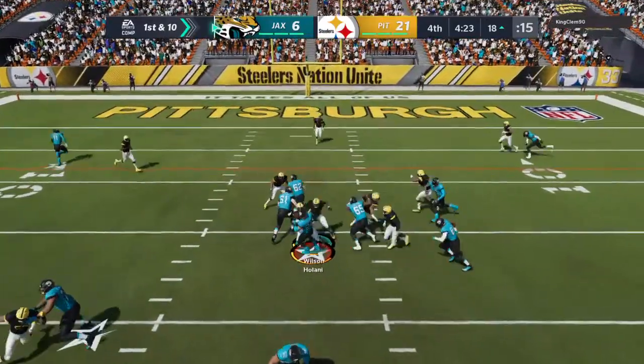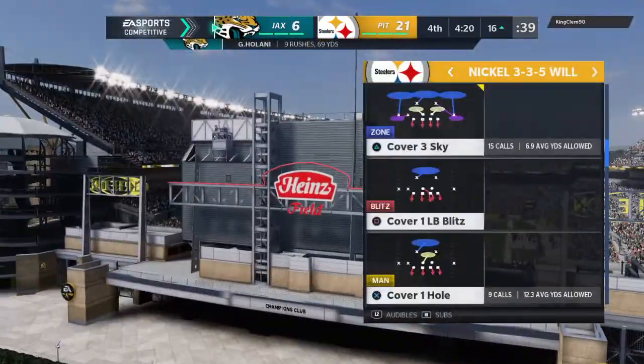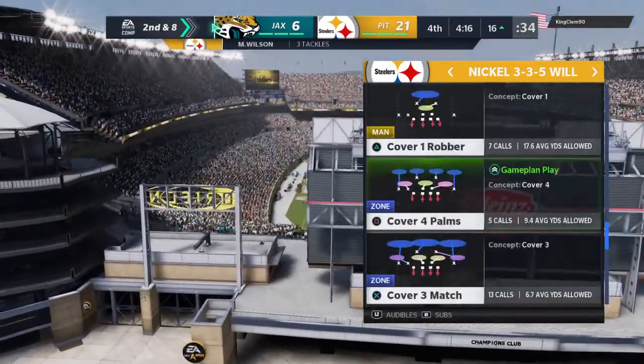From the shotgun now, here's an inside give. And they'll get him down right around the 16. 2 yards on the pickup there. It'll be 2nd and 8.